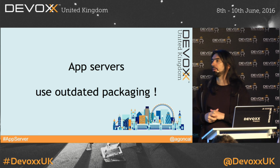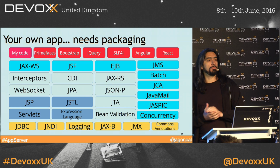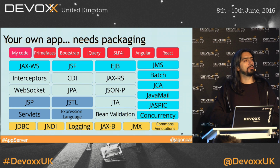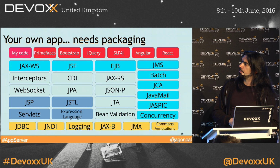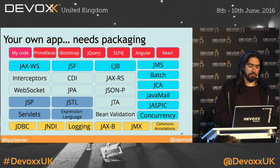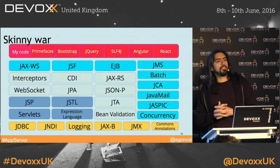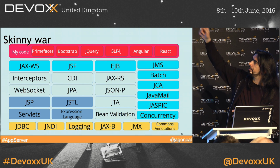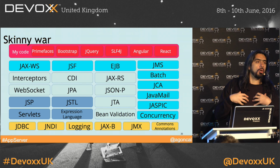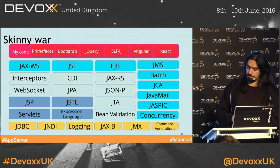And this is the interesting topic that I want to dive into a little bit more. This is what we do: our little red code over there, we let Maven download a lot of stuff, and we execute that on a Java EE app server. How do we do that? Either we do it the Java EE way, which we call the skinny WAR. The red box is my code and the dependencies that I've packaged in a WAR file and deployed on an app server.